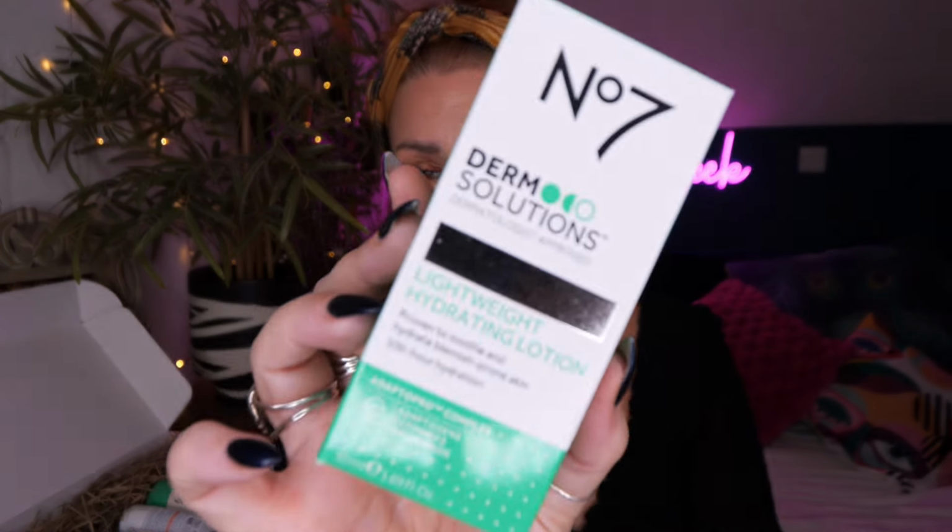Starting off, you've got number 7. This is Derm Solutions for oily, blemish-prone skin. It's a lightweight hydrating lotion, proven to soothe and hydrate blemish-prone skin with 100-hour hydration. There's 50 mils here.